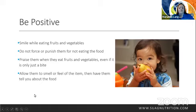Allow them to feel or smell the item. Then have them tell you about it. Let them tell you what it feels like or how it smells.